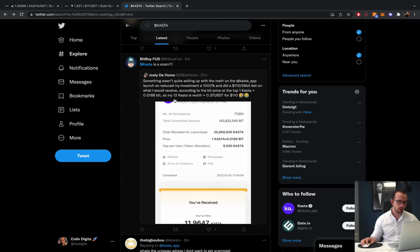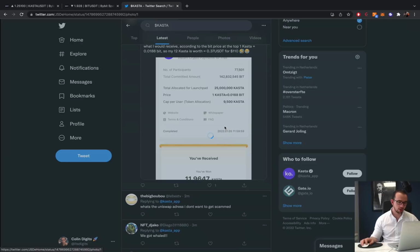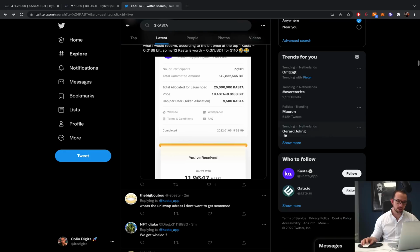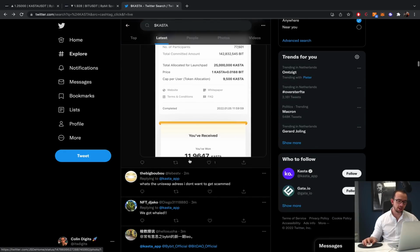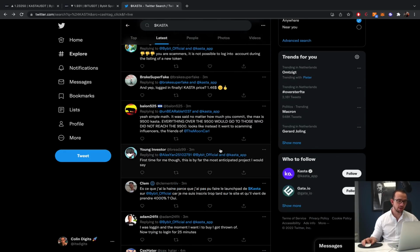According to the bid price, 1 Kasta. So my 12 Kasta is worth... Okay. You've received 11.9 Kasta. Oh, I thought there was like 12,000 Kasta. I was like, what the fuck? I thought the maximum was 9,500.